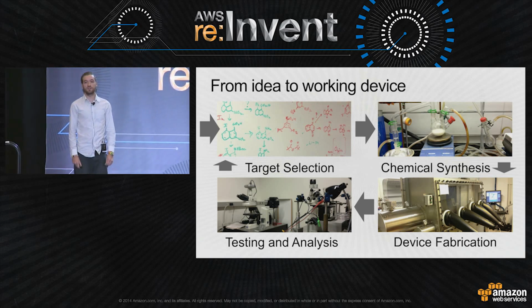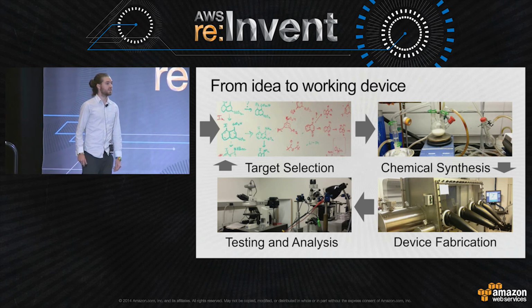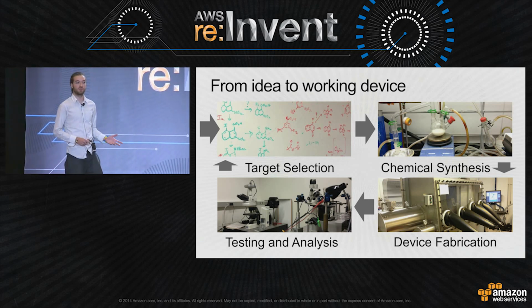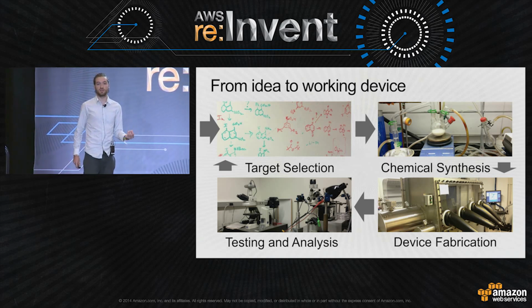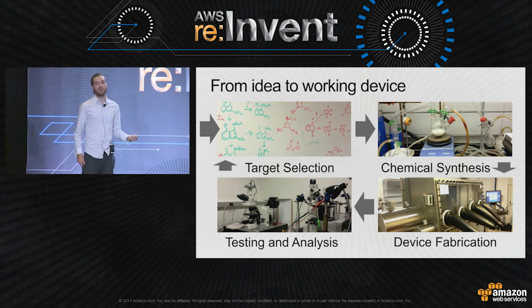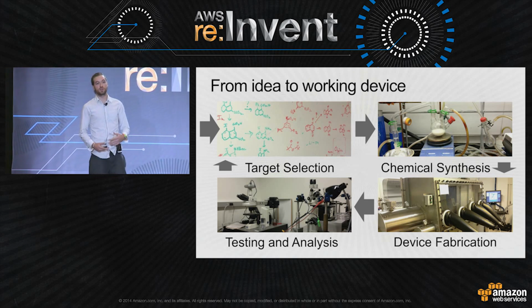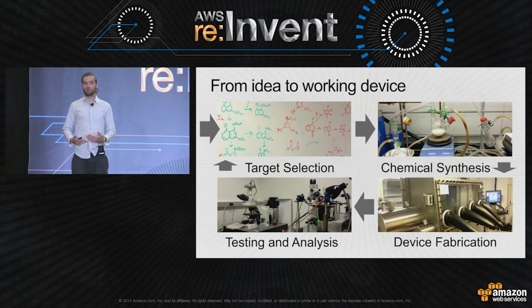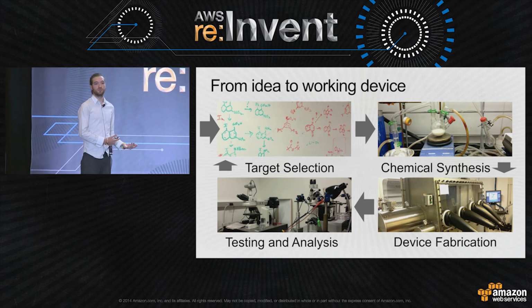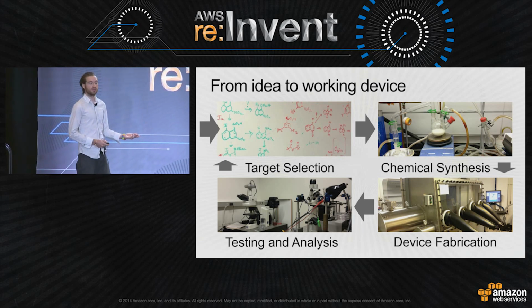Moving on from that, we go into the lab, and this is my specialty, this is what I do, the chemical synthesis. But it's a real bottleneck in the process. It can take months to years to synthesize these materials. There's no cookbook and there's no recipe for something that's never been made before. Once we do figure out a way to make it, we now take what's probably the world's supply of this material into our device fabrication lab and actually make the solar cell. From there, we take it into our testing and analysis lab and determine what properties have changed from the last material, what have we learned from making this material, and we cycle that back into doing the target selection, using what we know from the previous run through to develop the next great material.